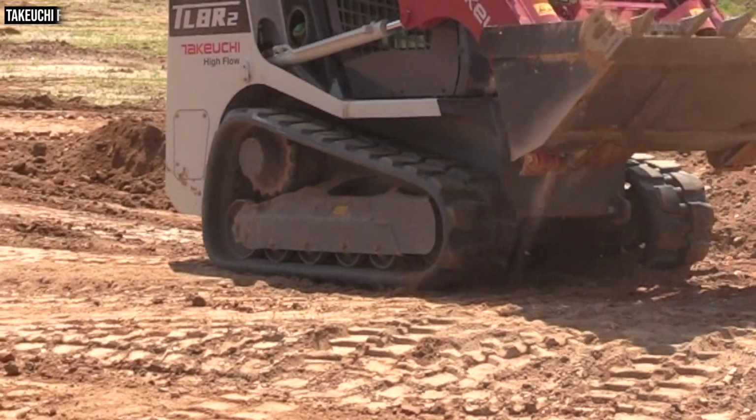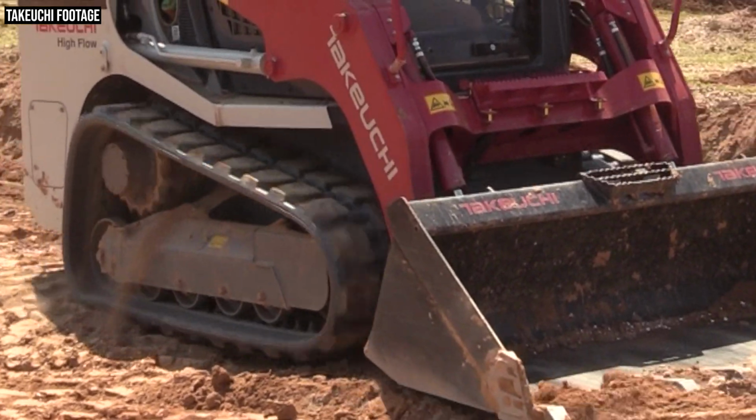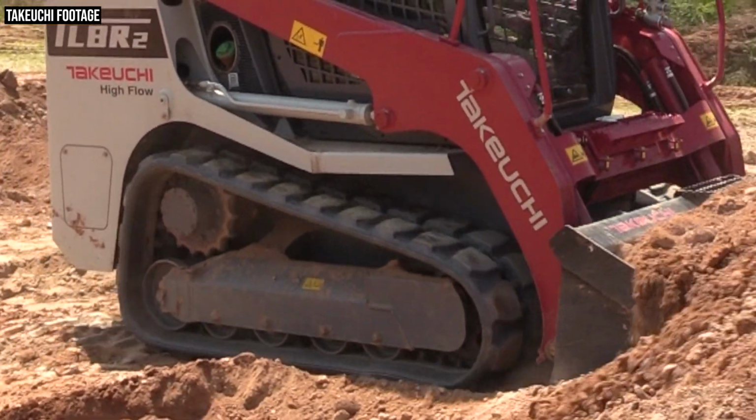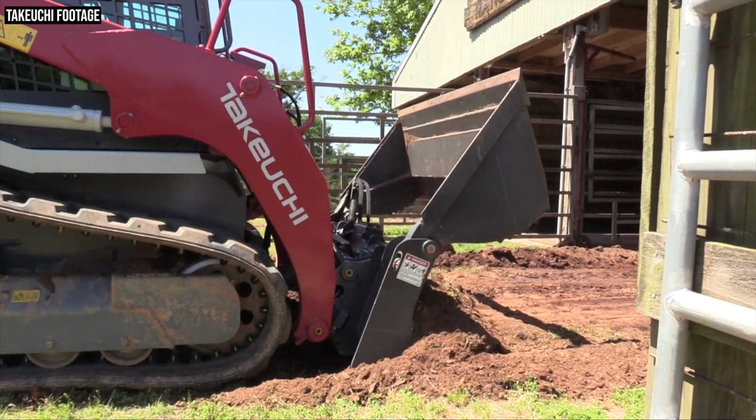Now, we talked a little bit about the undercarriage. Let's move on to it specifically. This is an open frame design with multiple integrated cross members that Takeuchi says isn't just a strong design, but also one that should be easier to clean out. Plus, Takeuchi says it designs undercarriage components that are specific to each of its CTL models, and that means each undercarriage is purpose-built for the specific capabilities of that model.